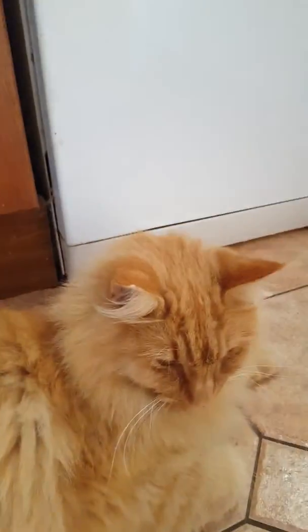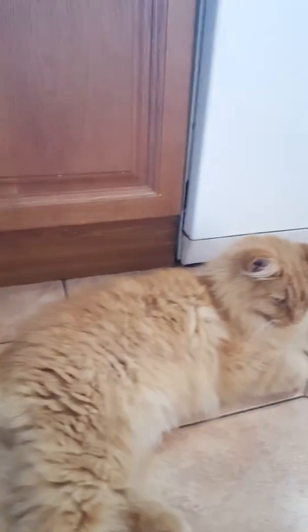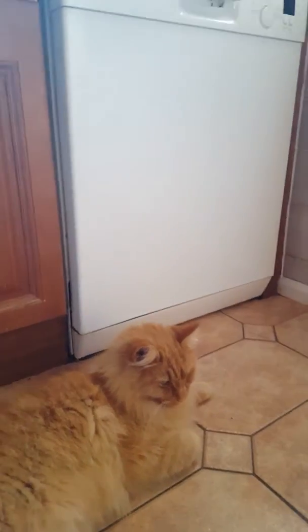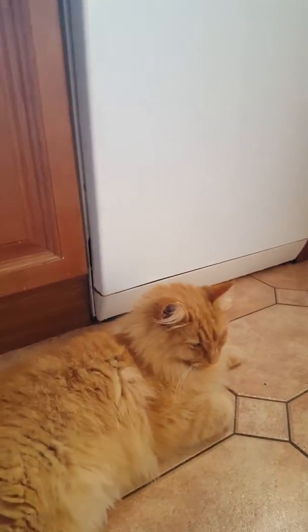First of all, you need to get to know Loki. He's a very playful and joyful cat. He is a Norwegian forest cat, as it says in the name. He is a red tabby, very fluffy, long-haired, and he is hypoallergenic. And this is our 5th year of having him.